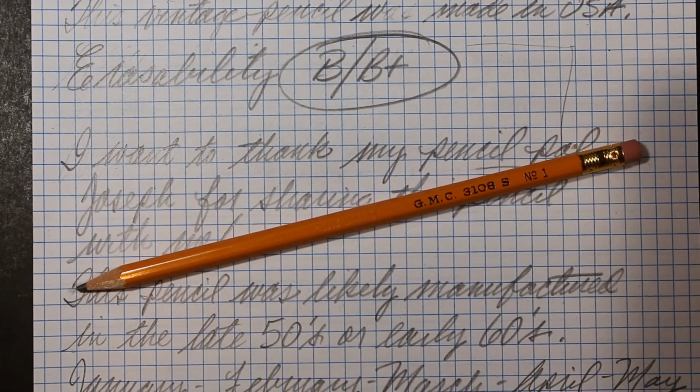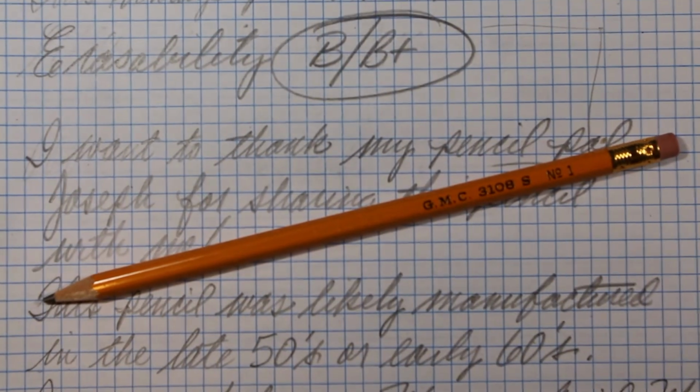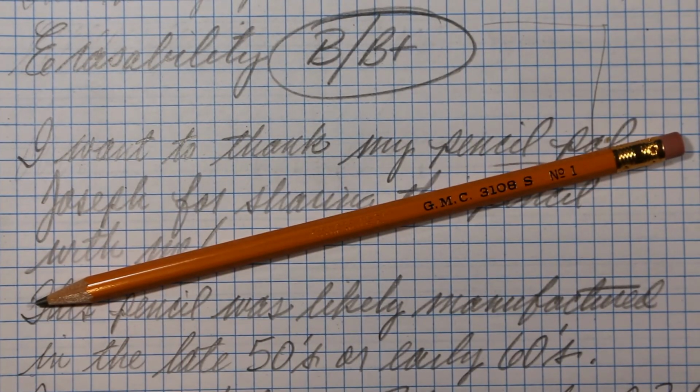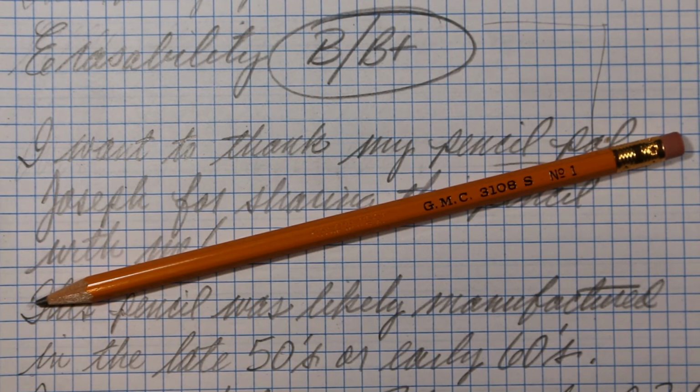So thank you for spending a few minutes with me as we experienced this vintage pencil. Date of manufacture not known, but I think we have a general idea. By the Richard Best Pencil Company, the GMC pencil, number 1 core.